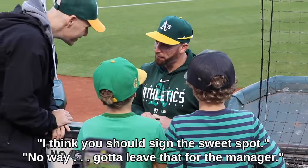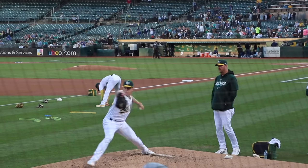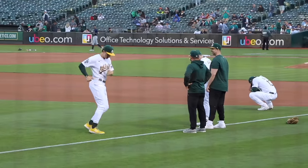to the Coliseum. I mean, really insane. Leading off, the shortstop, number 3, J.P. Crawford. Teoscar Hernandez.